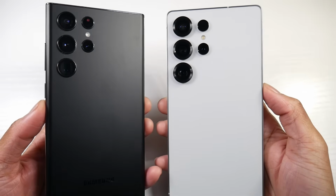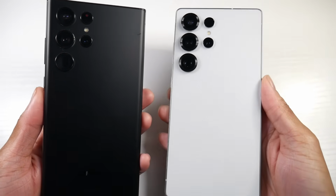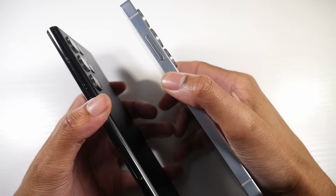Alright guys, as requested, we got the full speed test for the S22 Ultra versus the S24 Ultra. Check out the full comparison for you guys that want to see the photos. Let's start with a boot up. And yeah, I'm very curious about this myself.